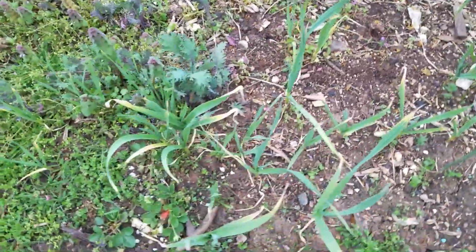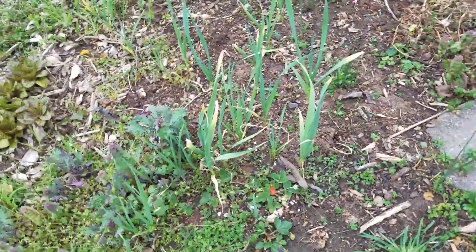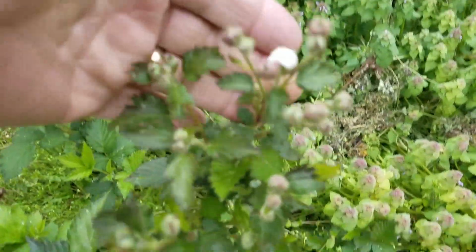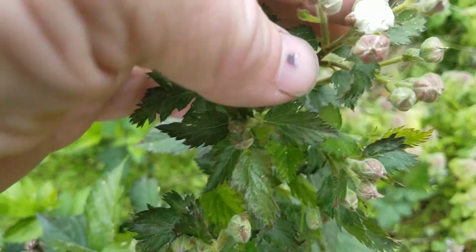Here's some more garlic. Starting to come out of the winter mode and starting to really grow. Oh, here's another raspberry plant. I keep saying raspberry, they're blueberries.